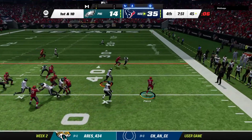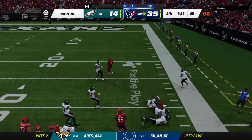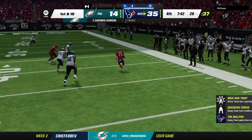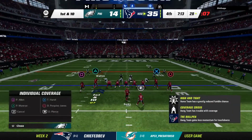Pierce gets this one running right. On a nice burst there as he'll take this inside the 30 to the 28-yard line. Another good gain. That's now 35 yards combined on those last 2 plays.